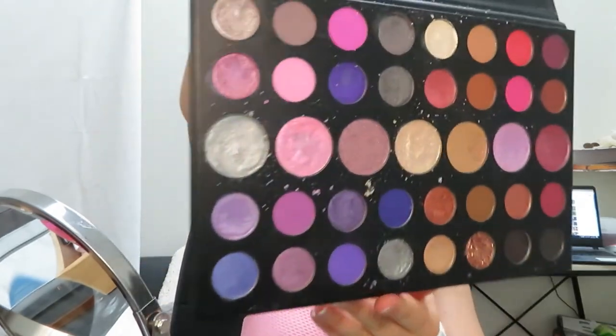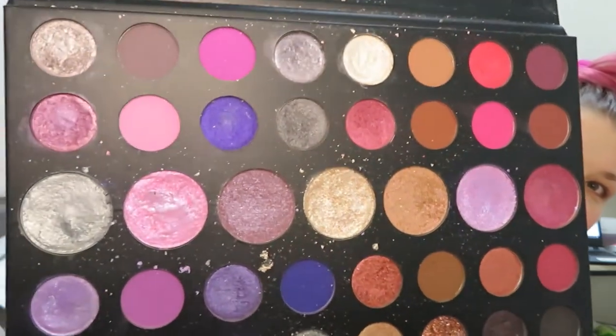Okay, now that that's over, let's get into the makeup of it all. I thought we would do a little bit of soft glam today, just because it's Sunday and Sundays are for soft glam. So I thought I would use my Morphe palette. You guys have all seen it. You know how much I love it. It's the 39S. It's full of pretty colors. So, let's prep the eyes as per usual.